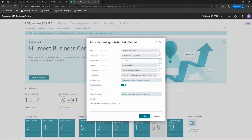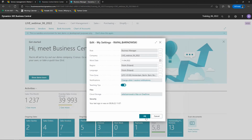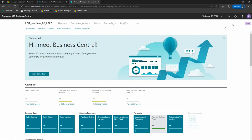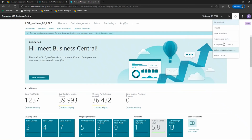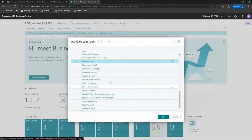Region will dictate how dates, times, and currencies are shown. And language, we can show how robust this one is. It will take 4 or 5 seconds to change the language completely to Polish. Okay, now we are in Polish, and coming back to English.